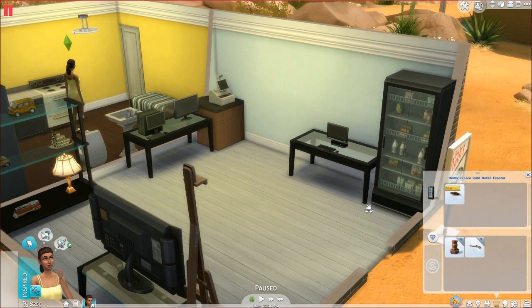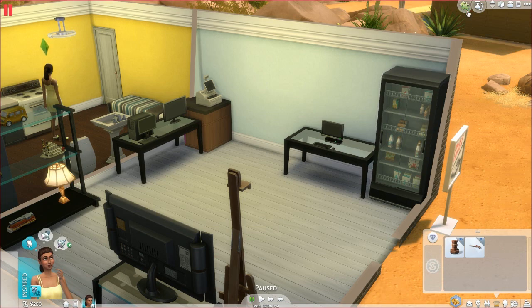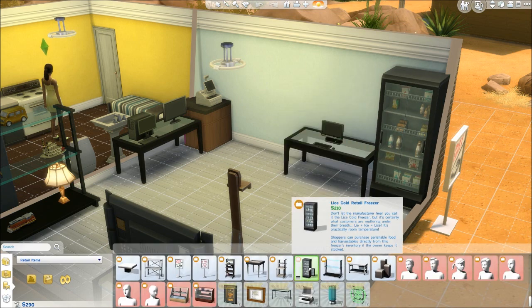Now, if I open this... Oh my goodness! Can I buy things from in here? Like, what is this eyedropper? Right, where is it? Okay, shoppers can purchase perishable food and harvest walls directly from this freezer's inventory if the owner keeps it stocked. Perishable foods and harvest walls.